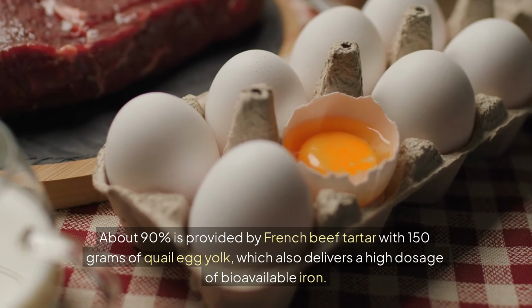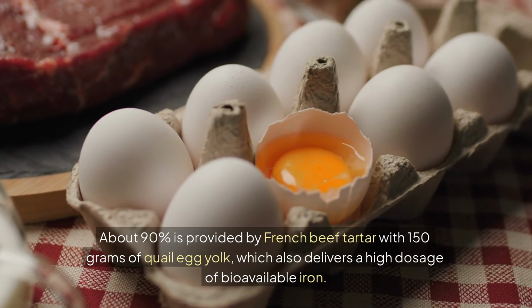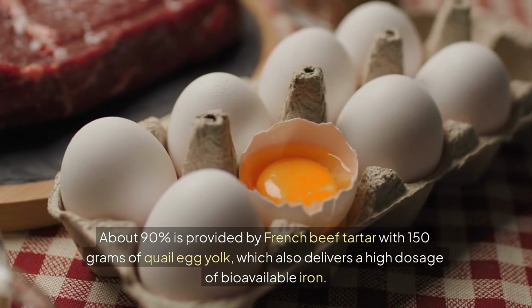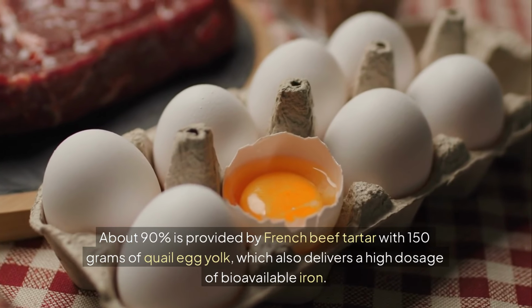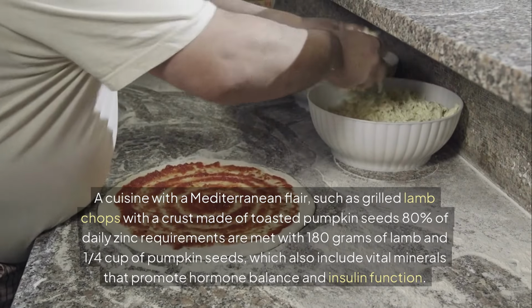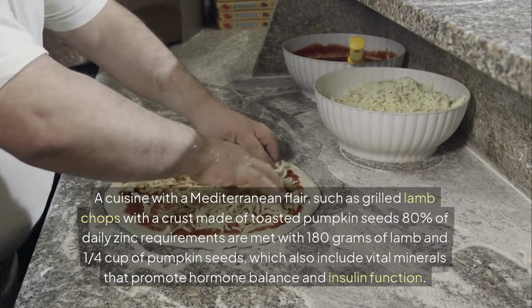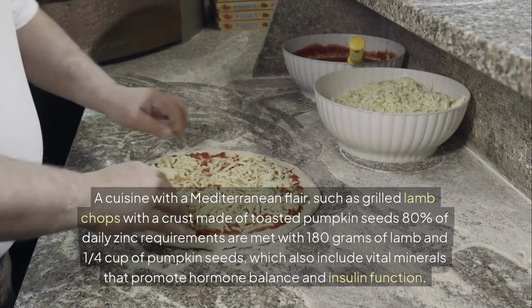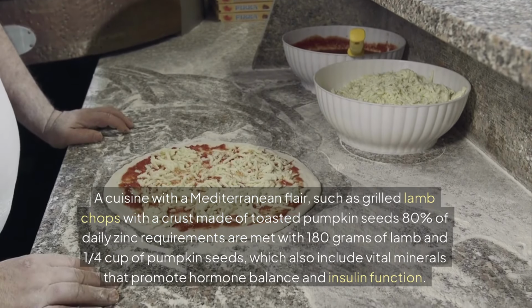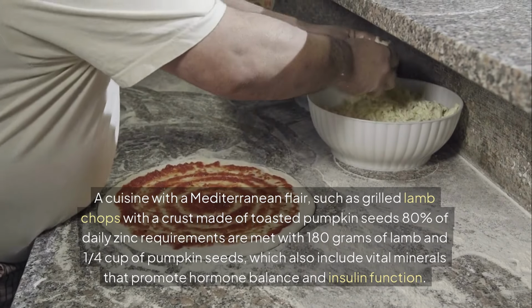French beef tartare with 150 grams of beef and quail egg yolk provides about 90%, and also delivers a high dosage of bioavailable iron. A cuisine with a Mediterranean flair, such as grilled lamb chops with a crust made of toasted pumpkin seeds, is another option. 80% of daily zinc requirements are met with 180 grams of lamb and 1/4 cup of pumpkin seeds, which also include vital minerals that promote hormone balance and insulin function.